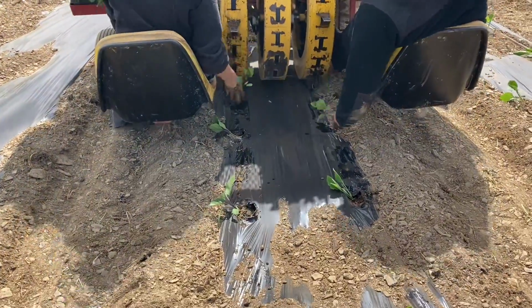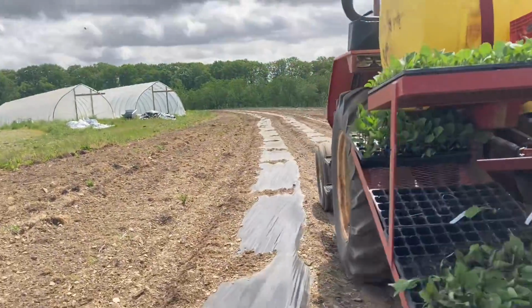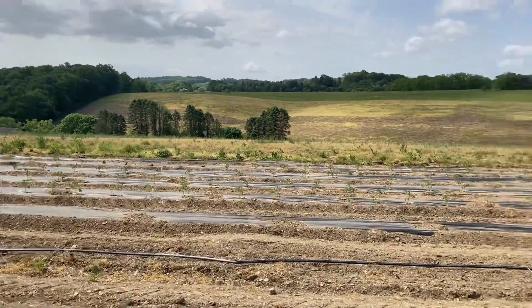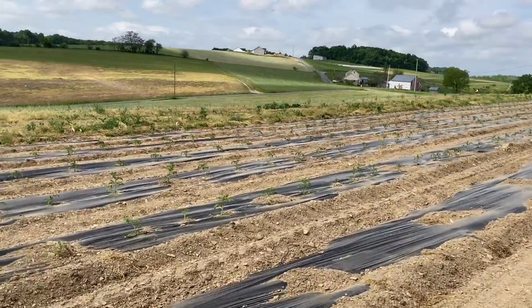Maybe a little closer together than what the tomatoes were, but about 2 feet apart. And then I want to show you the really amazing thing that happened overnight. Here's the update on the tomatoes.